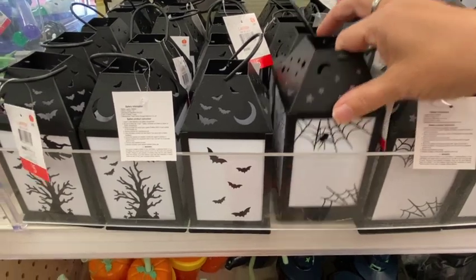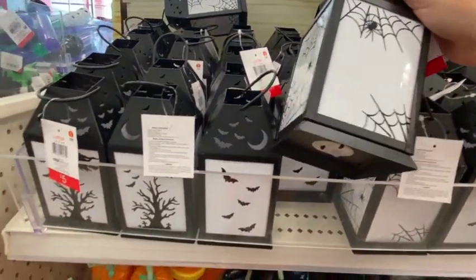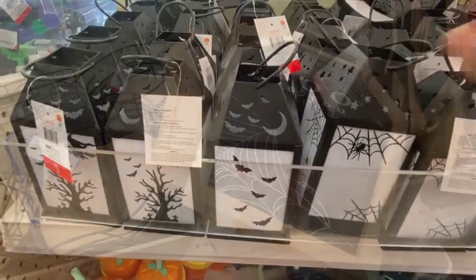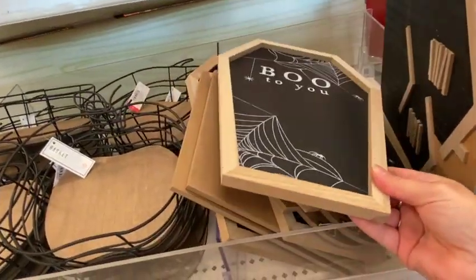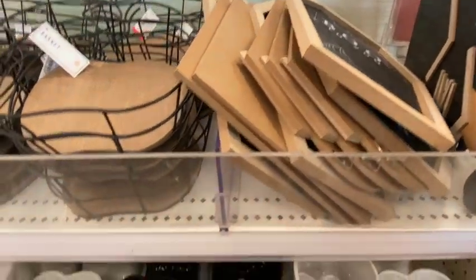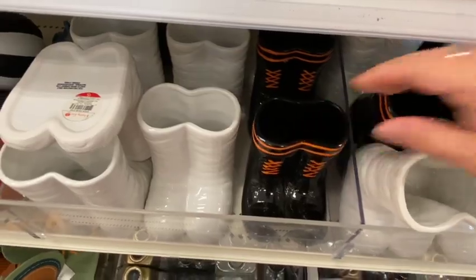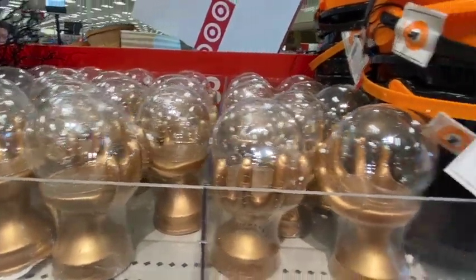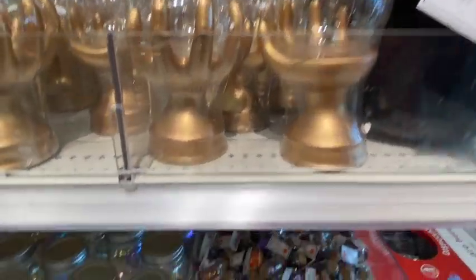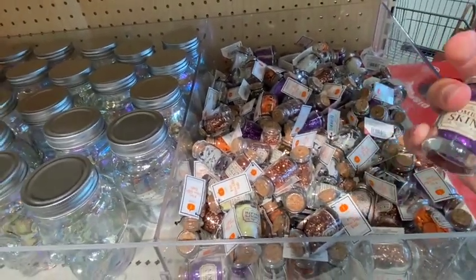Now these lanterns intrigued me. They were $5 and they light up, but I thought they were pretty good for $5. Let me know what you all think. And that boo sign is adorable. Love that. These little planter boots were $5, which I thought is a great deal. They're ceramic. So some more fun little things that you can use for decor.